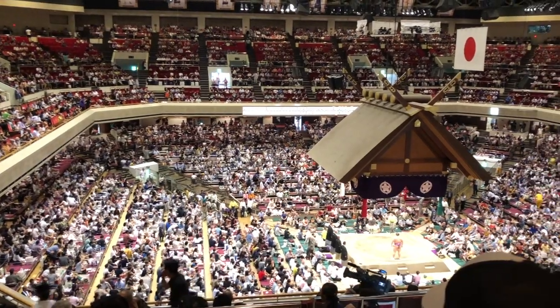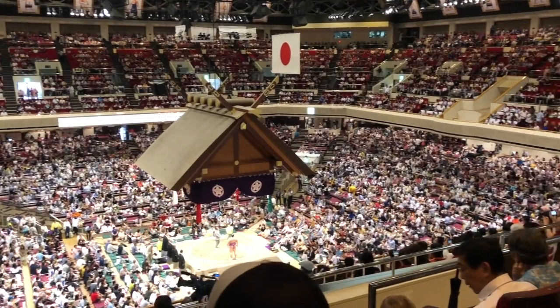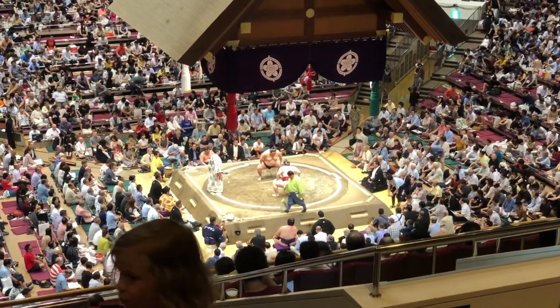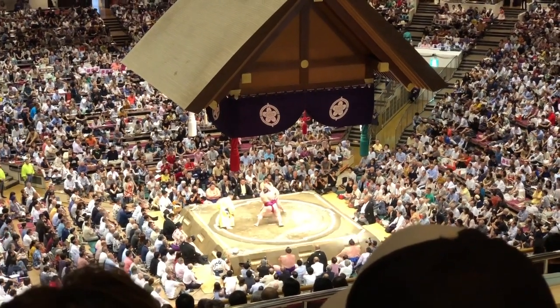Now, what could be more Japanese than going to watch some sumo wrestling? The sumo wrestling in Tokyo was only on for the first 2 weeks in September. Definitely for me, well worth checking out. I literally had no idea what was going on with all the moving about and the gamesmanship that was happening between the two different wrestlers. Did have to say though, I absolutely thoroughly enjoyed it.